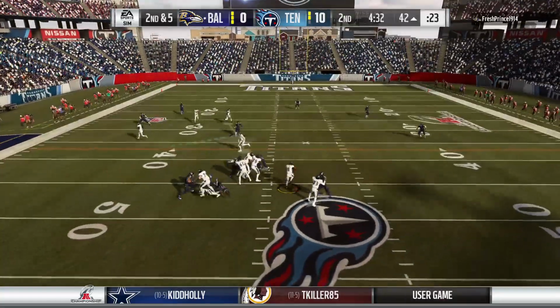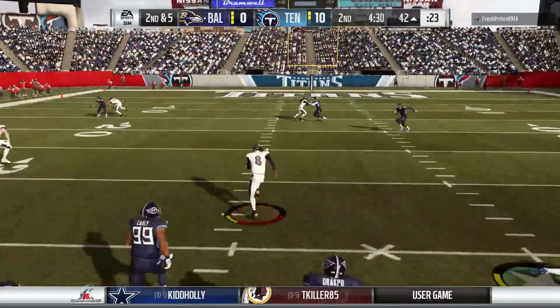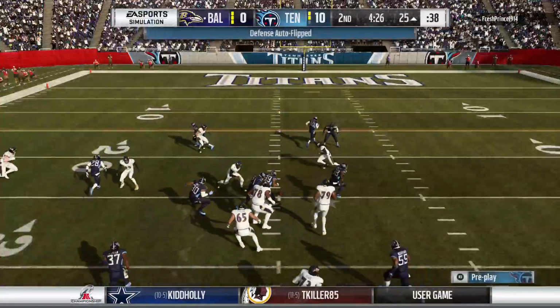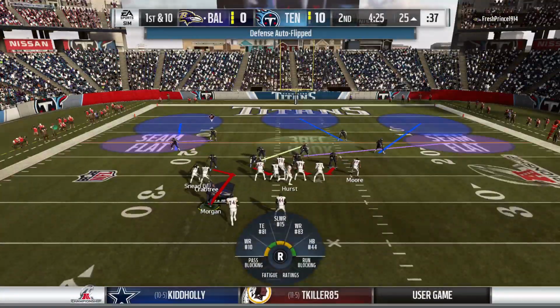On second down, Jackson stepping up. He's going to keep it. Got some real estate inside the 30. The Ravens get a new set of downs. Give him 17 on that pickup.